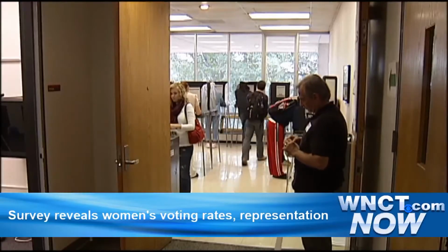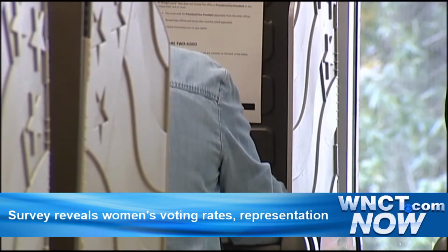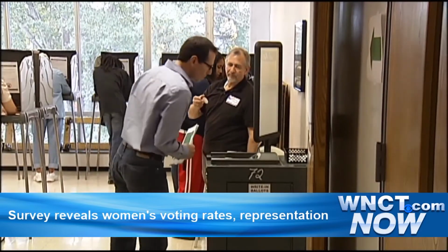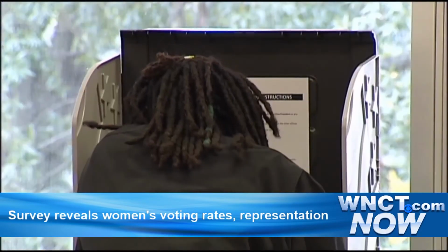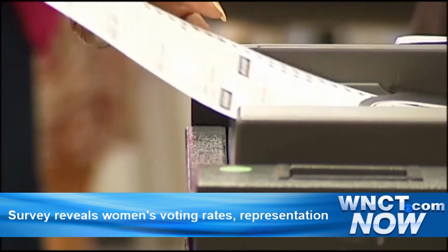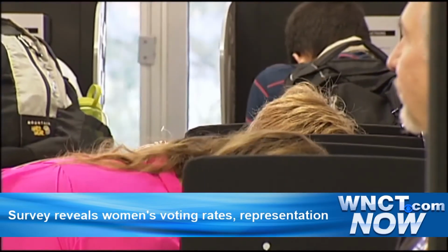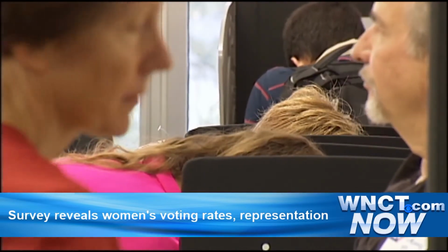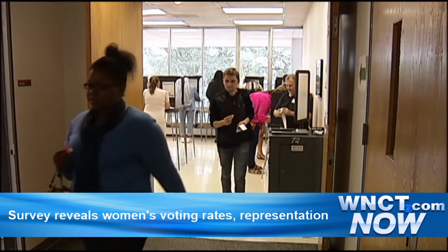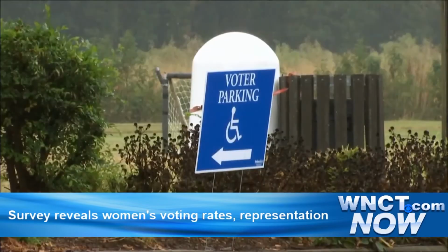Meanwhile, with 10 weeks left until Election Day, new research finds that North Carolina women are voting at a higher rate. On the other hand, representation in elected offices is declining. Some of the key findings include that North Carolina has only had one woman elected as governor. Currently, there are no women representing North Carolina in the U.S. Senate. This comes as women representing our state in the U.S. House of Representatives has decreased in the past 5 years. It went from about 23% to around 15%.